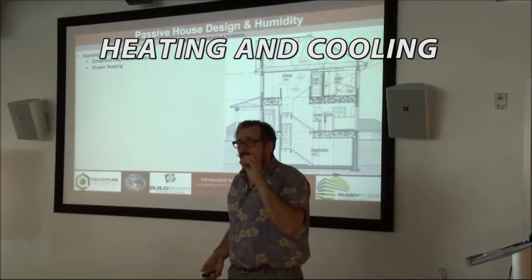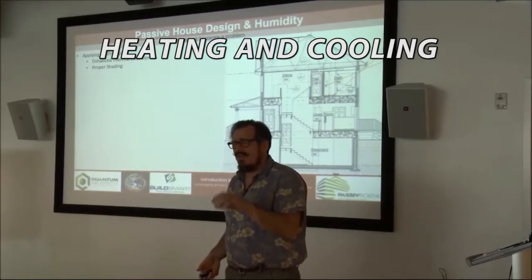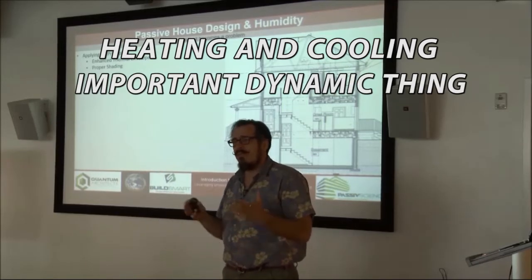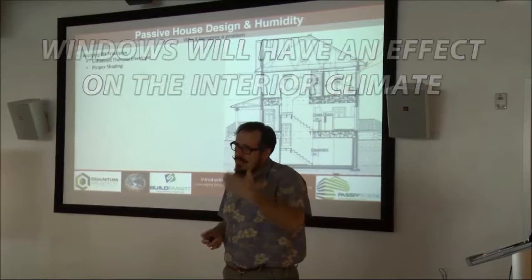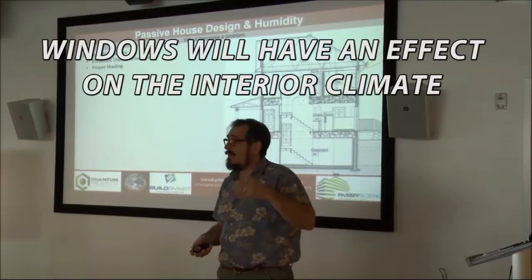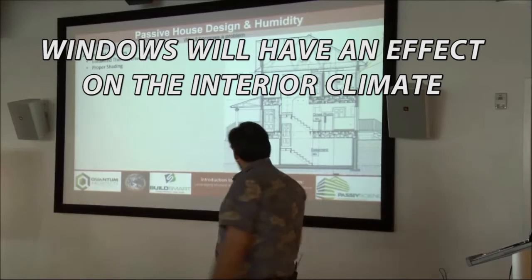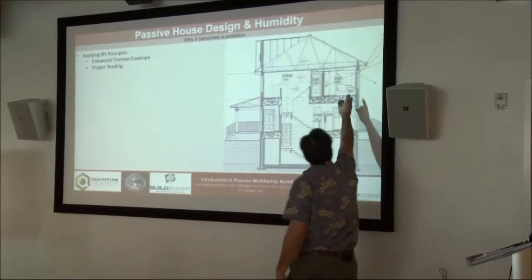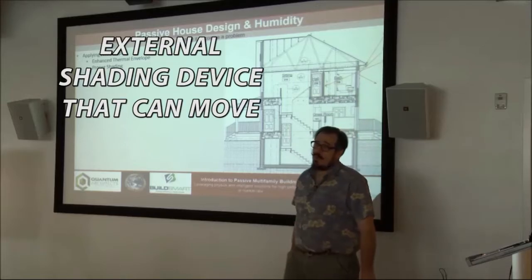Heating and cooling in passive houses is a really important dynamic thing. One of the things that happens in these buildings is the windows will have an effect on the interior climate much more than typical buildings. And so what we recommend is to have an external shading device of some sort that can move.